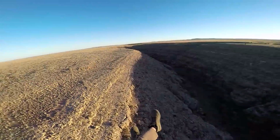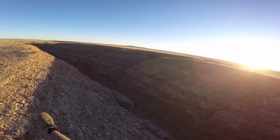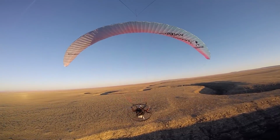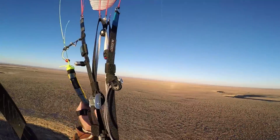I don't know that I've had a day or a flight experience this epic in a while. This is some prime A-plus flying. Gonna get a little bit of altitude, take advantage of the tailwind. And I see where we're going right ahead.